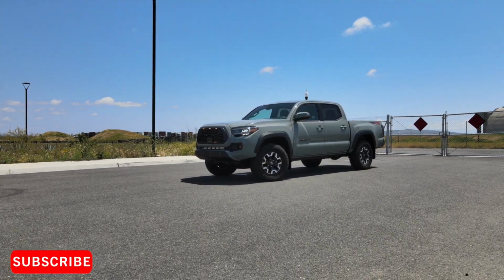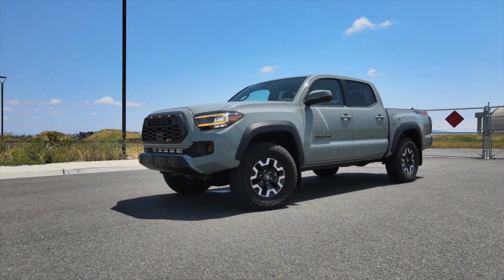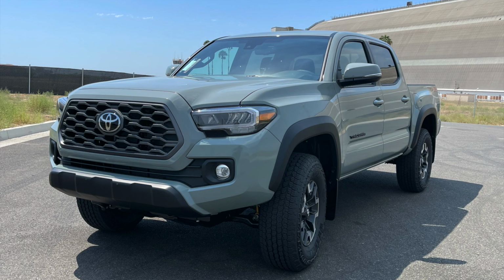In this video, I'm going to show you my top 5 favorite interior upgrades on my 2022 3rd Gen TRD Off Road 4x4. Now I picked up this truck in September 2022 after a good 2-month wait. I knew I wanted the TRD Off Road and I wanted Lunar Rock, but the rest of the options I didn't have much control over.